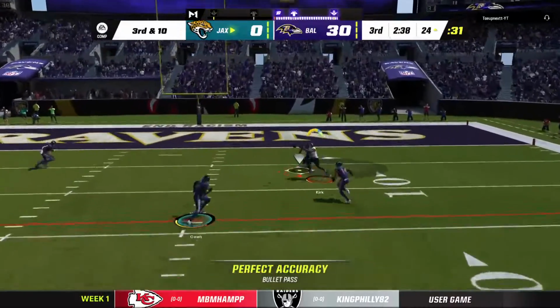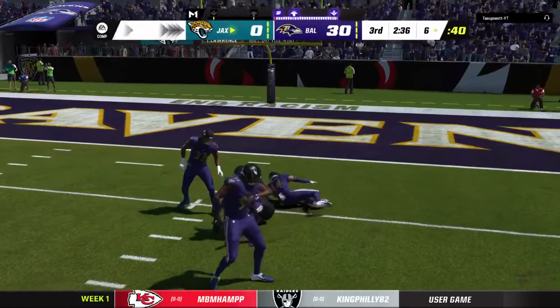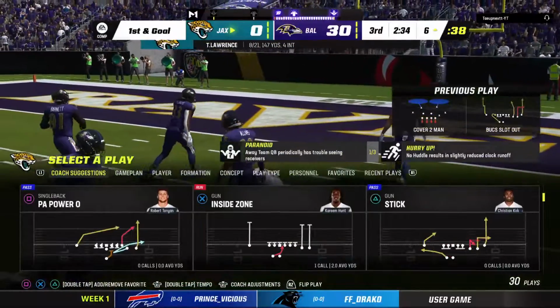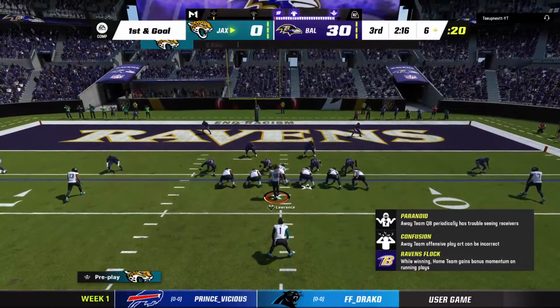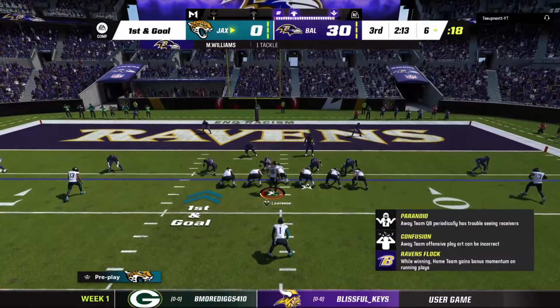Out of the gun, it's Lawrence, and able to find Kirk, complete. And he will be brought down at about the 6-yard line. A chance for their first points of the season here as it's 1st and goal.